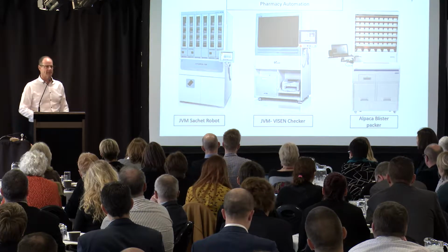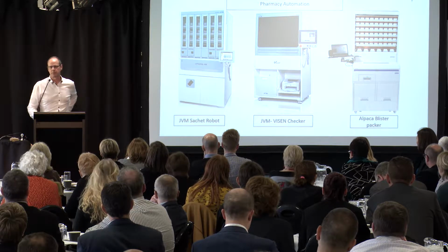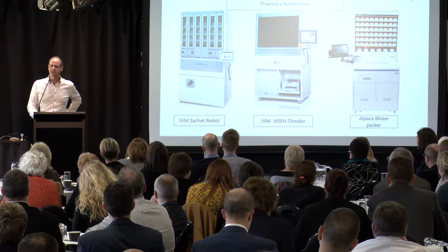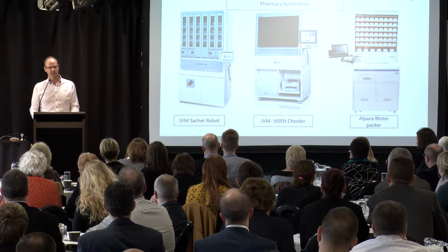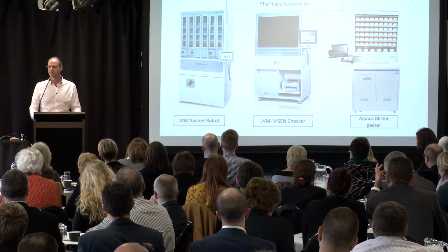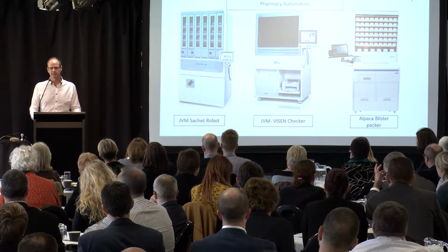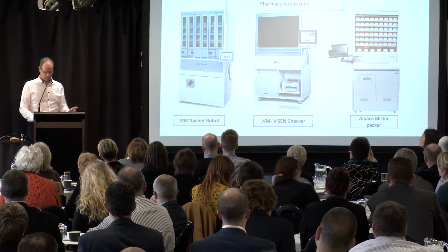So I know a pharmacy last year with a few of these machines, and they put out 1.6 million sachets in 6 weeks. Okay, one pharmacy. Just remember, a sachet could have up to 9 medicines in it. So this one pharmacy turned out about 10 million drug items in 6 weeks. That's the volume of what pharmacy can churn out, and this is what machines can do from within pharmacy. The key for pharmacy going forward, and for pharmacists going forward, is about automation, and it's about validation.